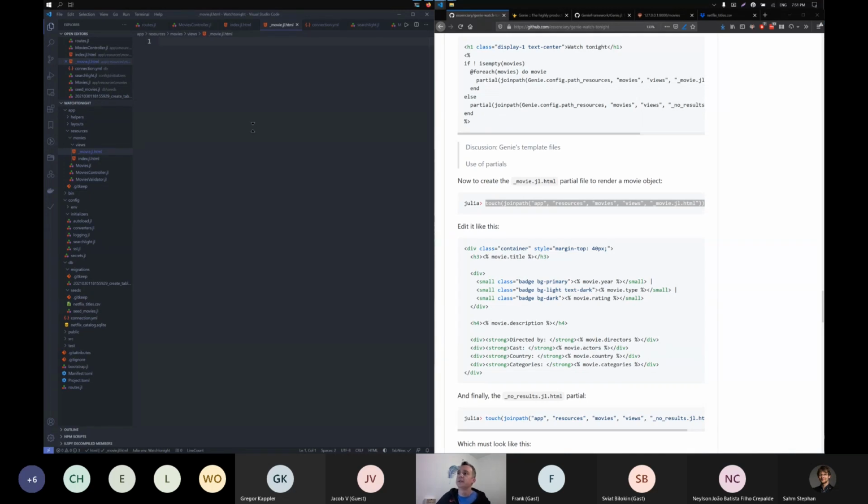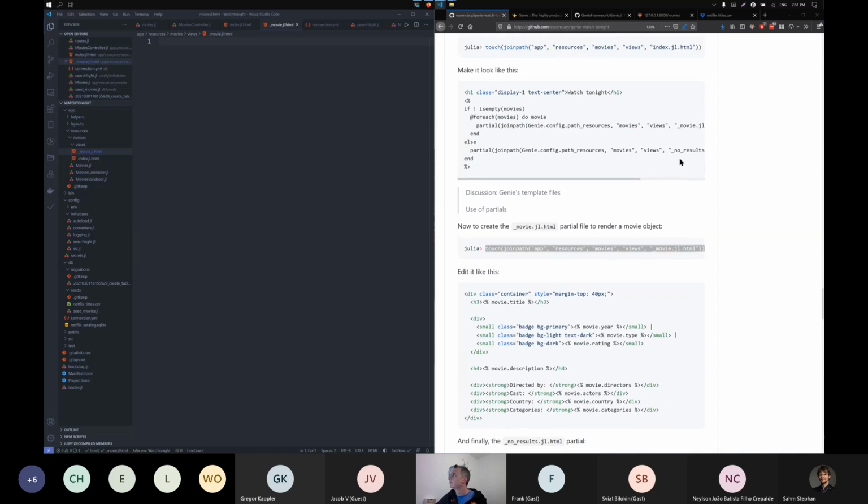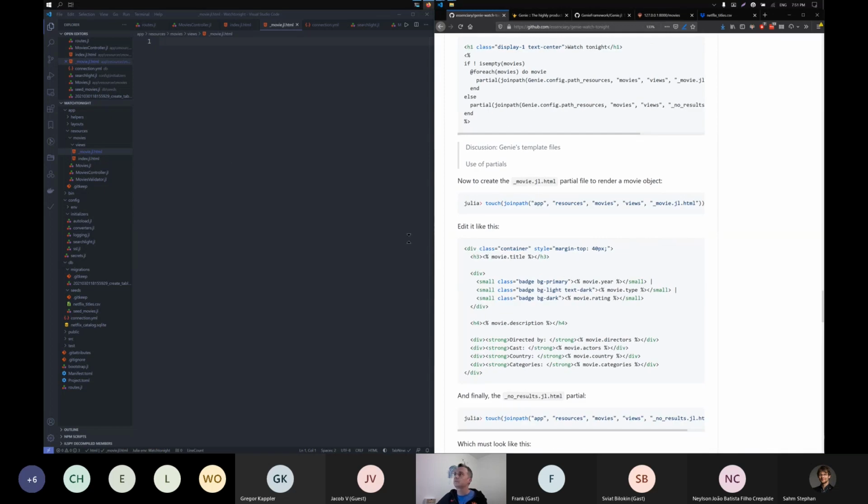Okay. Notice that the movie file starts with an underscore. There's no requirement to do that. It's a naming convention to indicate that it's a partial file. What matters is what we pass here. So here we pass the actual name of the file. Let's put the code in.